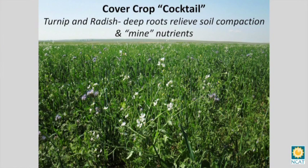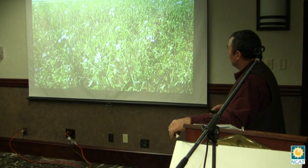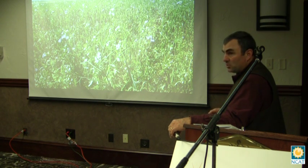So that's a picture of some of the cover crop mix. Specific reasons for the components: the turnip and radish are both deep-rooted and are said to help relieve soil compaction. Also will reach further down in the soil profile to bring up nutrients.